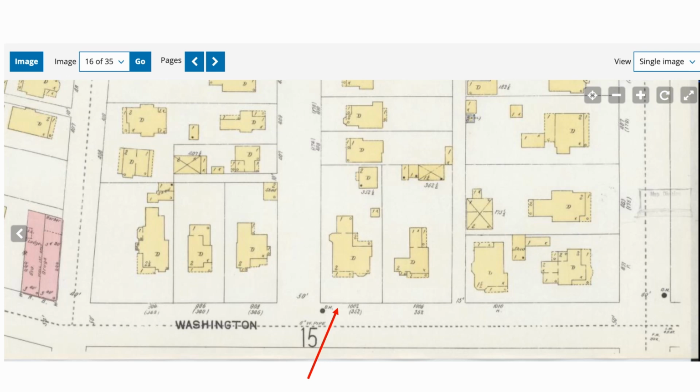So property research can be a great supplement to your genealogy research, and these maps can provide more insight into the property where your ancestors lived, or if they owned a business, you can research those properties and gain more insight into those as well.